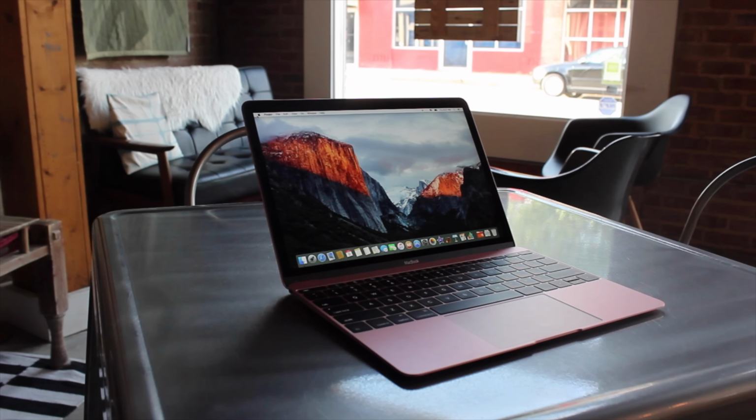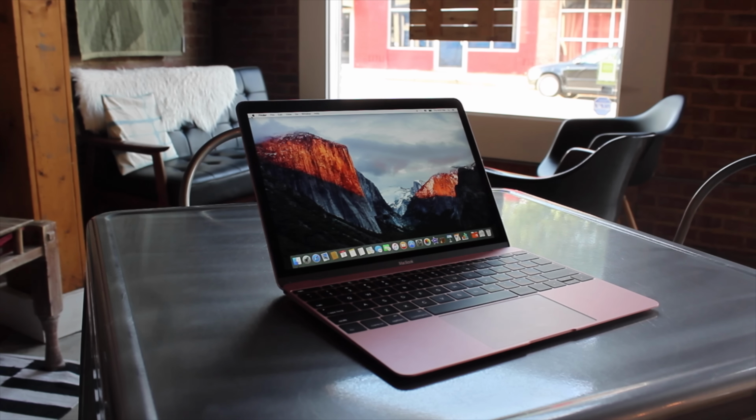The 12-inch MacBook is the roadster of notebook computers, and now it comes in pink. Here's what I think about it.